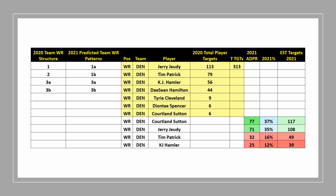Denver, last year they were a 1, a 2, a 3A, 3B. So that was Jeudy, Patrick, and then Hamler and Hamilton. Sutton got hurt. This year they're saying Sutton and Jeudy are a 1A, 1B. I think Patrick and Hamler fight over the scraps at a 3A, 3B. So they're saying Sutton and Jeudy are the same player. Jeudy probably costs less draft capital, so he may be the play just because he's cheaper. But I would be satisfied with either. Just be aware of how the public is seeing this.